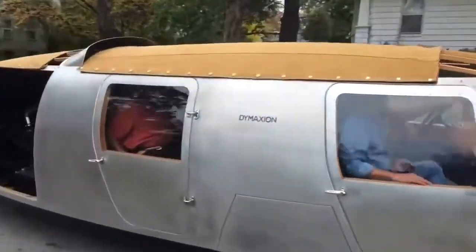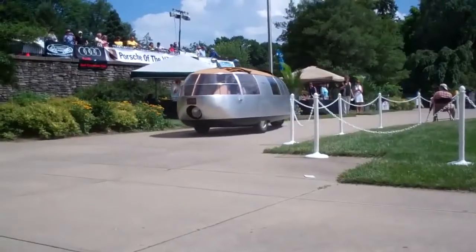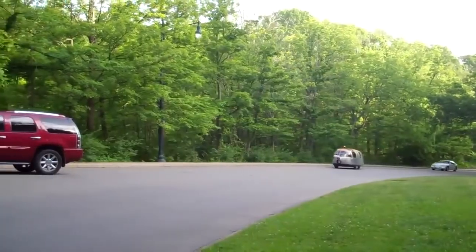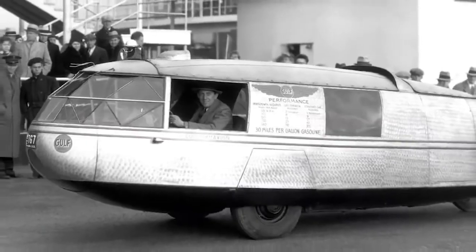Back in the 1930s, car designers didn't have the same understanding of how lift affects the chassis of a car that we do today, so the Dymaxion became a liability at high speeds. It also didn't cope very well in strong winds for the same reason. Shortly after the car was launched, one of Fuller's prototypes was involved in a fatal accident. He elected not to build any more after that.